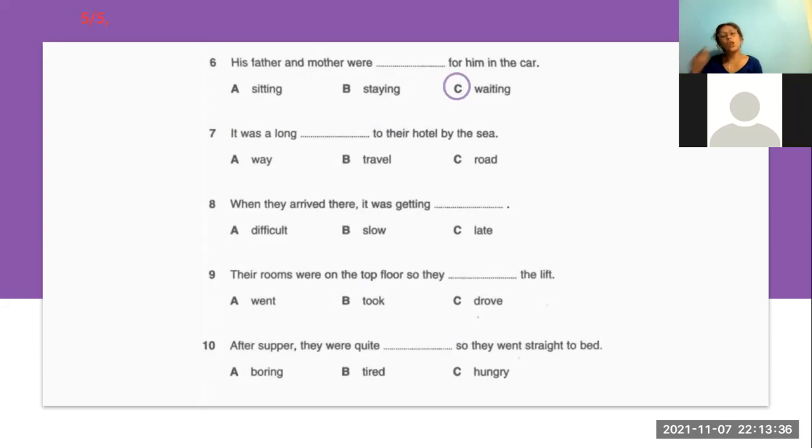Seven. It was a long blank to the hotel by the sea. 7A, it's a long way. Very good. Eight. When they arrived there, it was getting blank. It was getting late already. So when they arrived, it's already getting late. B. Okay, next one.